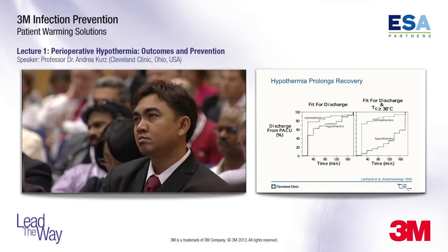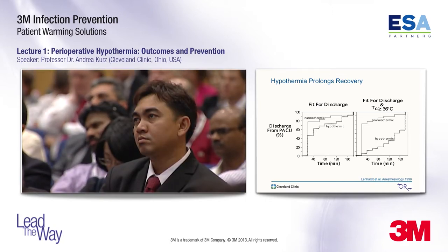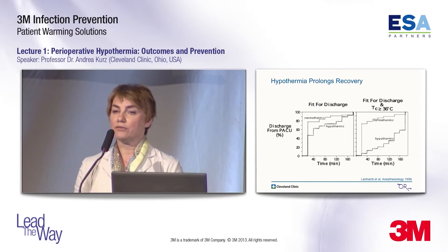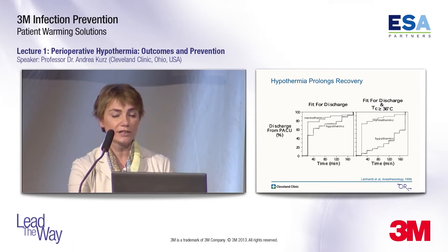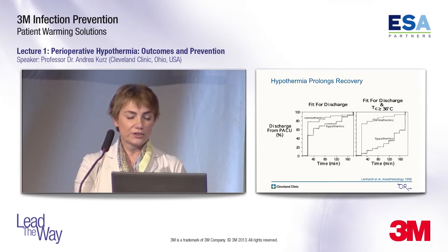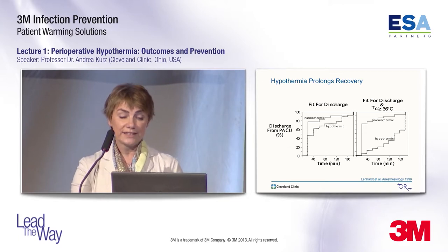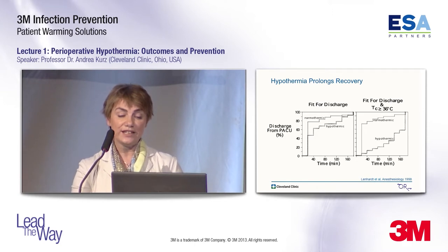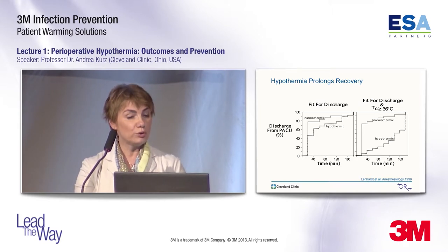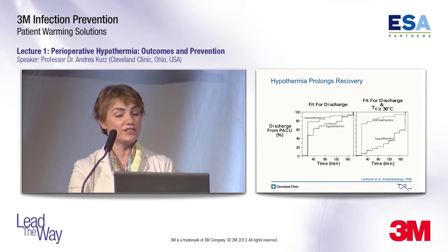Post-operative consequences of hypothermia start with prolonged time in the recovery room. This is a study in 250 patients undergoing colorectal surgery, where we looked on the y-axis at the percentage of patients who were ready for discharge at any given point in time. Time is here, and you see that at any given point in time, 40, 80, whatever minutes, more normothermic patients were ready for discharge as opposed to hypothermic patients.